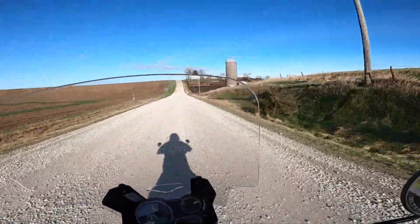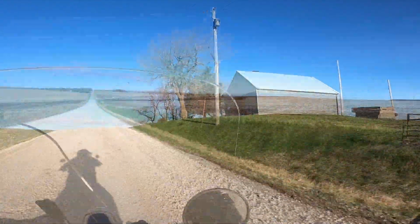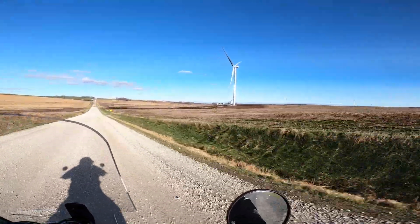it's calf season here in Iowa. Let's see if we've got any calves over yonder. Half a dozen of them, maybe. More. Look at that behemoth of a windmill. Isn't that something?